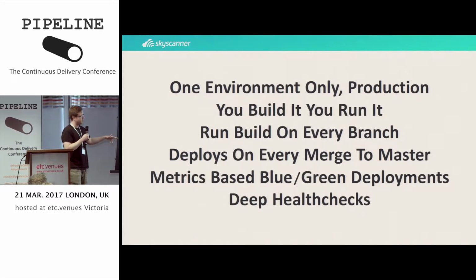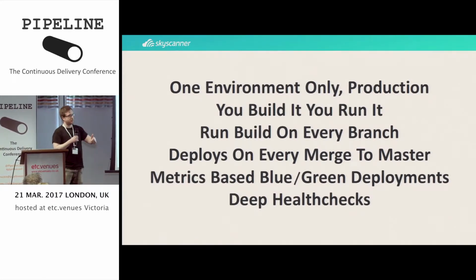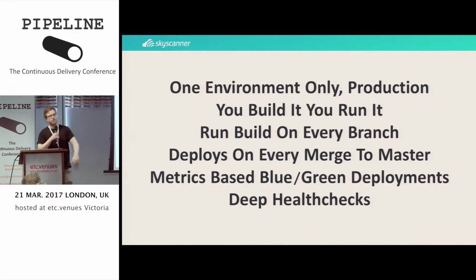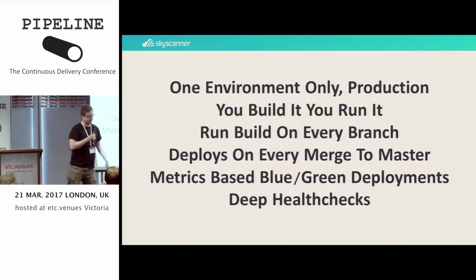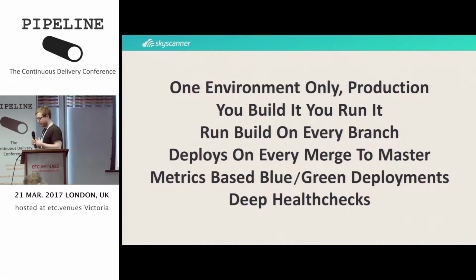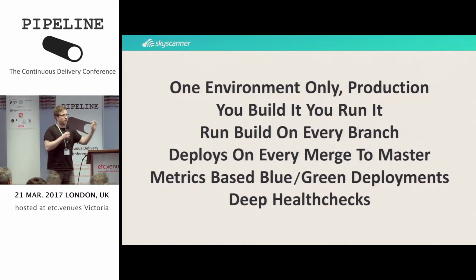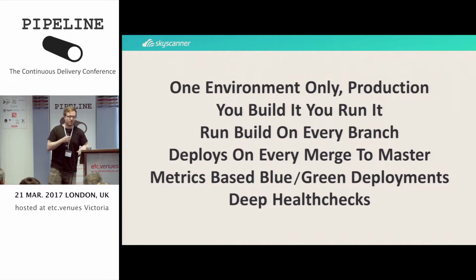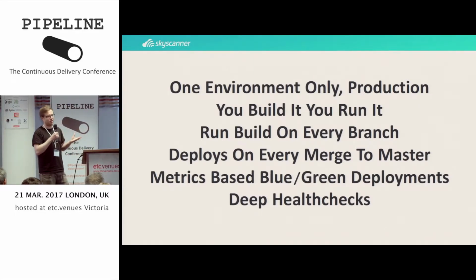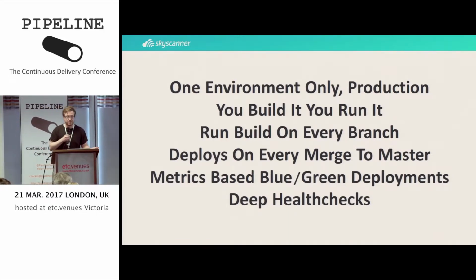We do metrics-based blue-green deployments to check if it's okay. So like rolling out to 1% of users, do the metrics look good? Yeah, automatically roll out to 10% of users, do the metrics look good? Yeah, and so on and so forth. And as part of that, we have deep health checks. We're starting to implement more of this, but with microservices that talk to each other, we need to know that we're not impacting someone else, because as our architecture grows, we have more and more dependencies everywhere. So this is the hard stuff that we're working on.